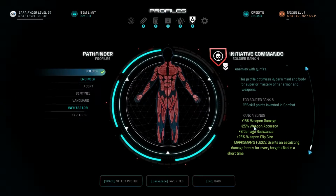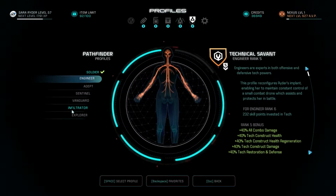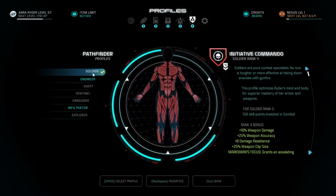For instance, this one, which we will be using for the most part: weapon clip size, weapon accuracy, weapon damage, all the good stuff. Rank 4, rank 5, technical savant, and lethal infiltrator, which I think is the best one you can get. I could be wrong. Whatever.